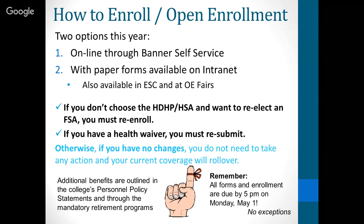Remember that you always need to re-elect a flexible spending account each year. And if you currently have a health waiver and are not enrolling in any of the medical plans and you want to continue the benefits with the health waiver, you must resubmit. Otherwise, if you don't want to make any changes, you don't have to take any action and your current coverage will roll over.